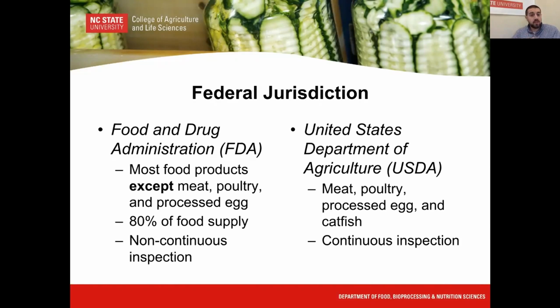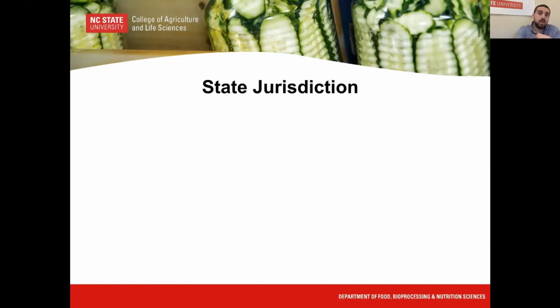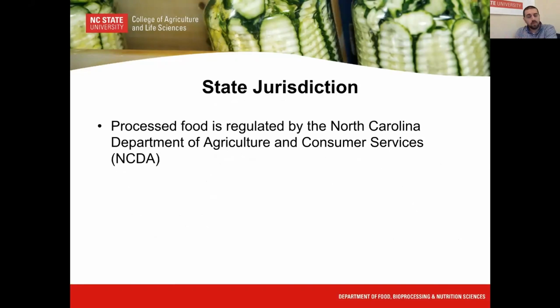So that's looking at things from a federal level. Now, we'll look at things from a state level. So like I said, if you're only selling your product within state lines, if you're doing intrastate commerce, you're going to be only subject to state level jurisdiction and state level agencies. And so once again, we're only talking about processed food, processed and manufactured food.